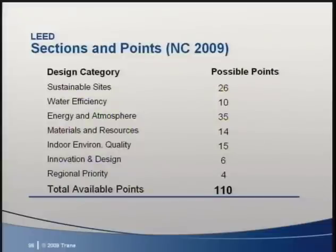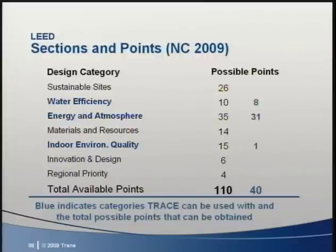Today's building energy modeling software tools have the capability to model more than just HVAC energy consumption. Following Compliance Option 1 of Energy and Atmosphere Credit 1 requires a whole building simulation model. However, other LEED credits can be modeled too. The blue categories and the possible points in blue indicate the credits that can be modeled. Previously under LEED NC 2.2, the program could only help a design team gain up to 16 total points. As we can see here, the total possible points now under LEED 2009 has more than doubled when modeling with building simulation software.